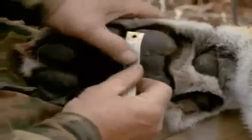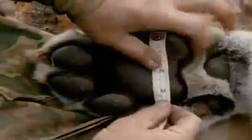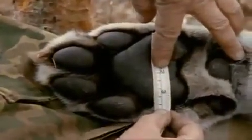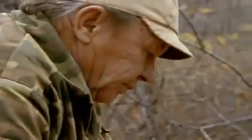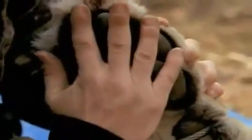Well, we take pad measurements, particularly the pad width, because we also measure tracks. Using track measurements can help us to identify individuals. Tiger paws are thickly padded, allowing it to move quickly over snow and ice. Their claws are retractable, keeping them sharp for gripping prey.